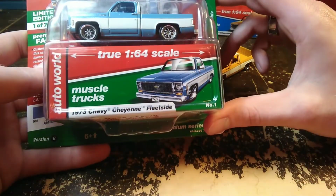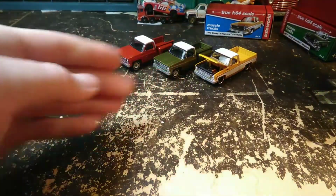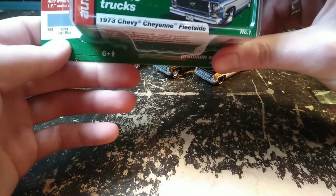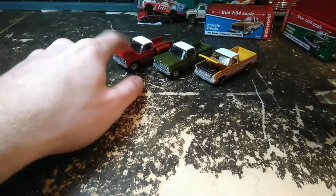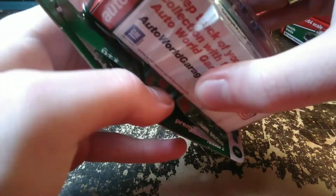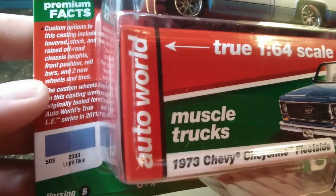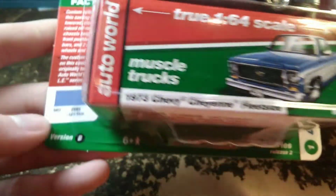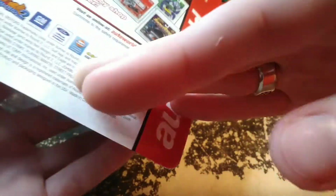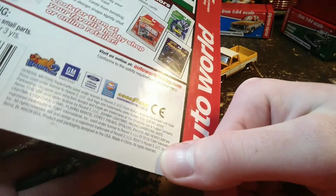and the blue one here. Probably my second favorite color combination out of our selection here. Although I really like that green. It's kind of a tie-up between the green and the blue for my second favorite. The red and white's probably my first favorite. This is light blue. I guess this one says something different, doesn't it? So the backs on all of these, my assumption would be mostly the same.